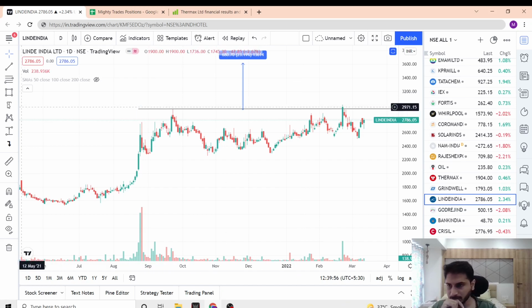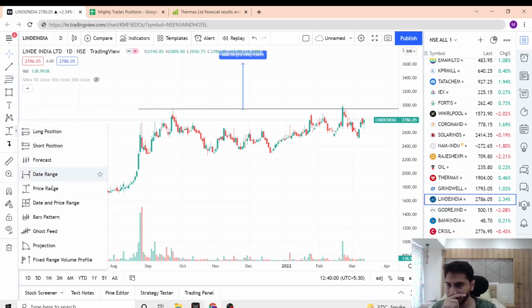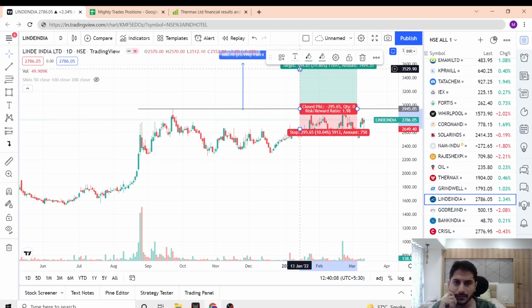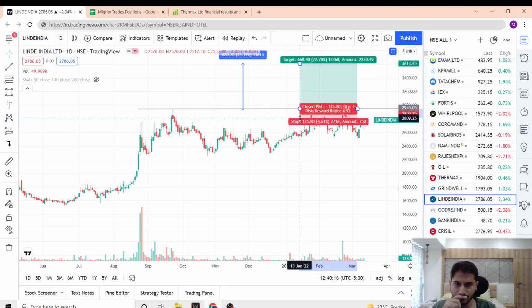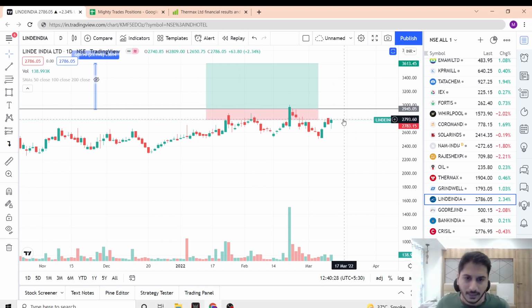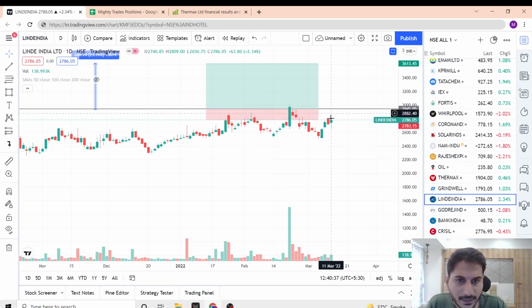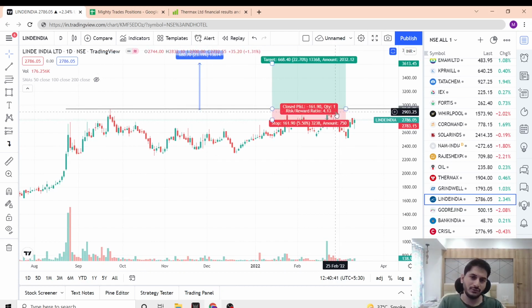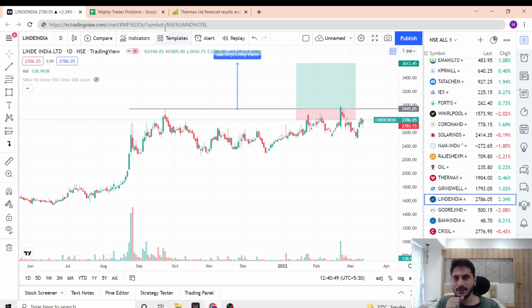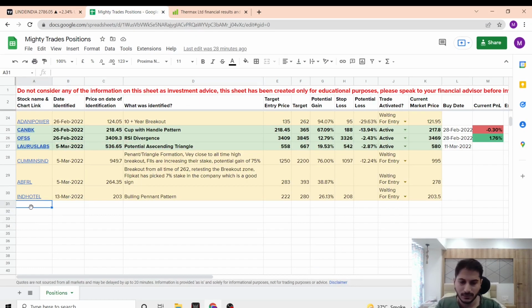Our stop loss will be very clear. The stop loss in this case will be, let's put up the long position. So right now I think a 5% stop loss looks decent enough, but the actual stop loss will depend on the breakout candle. If we get a strong bullish engulfing candle, then the bottom of that candle will become the stop loss. But right now for updating our sheet, we can keep a 5.5% stop loss for this trade, and we need to break out above 2945 and sustain that breakout. So let's quickly put a note on this.